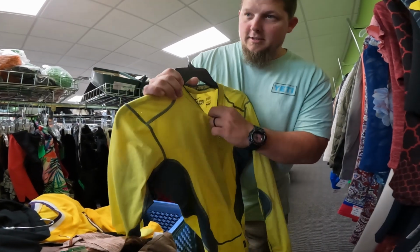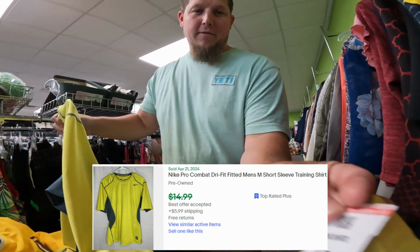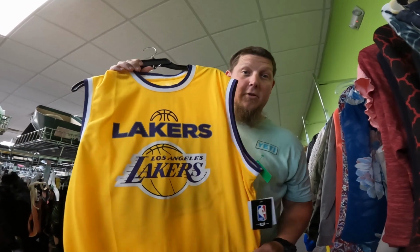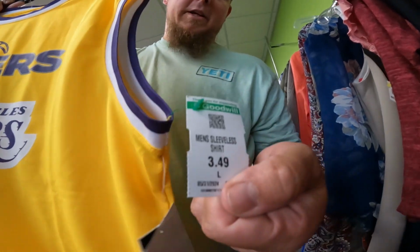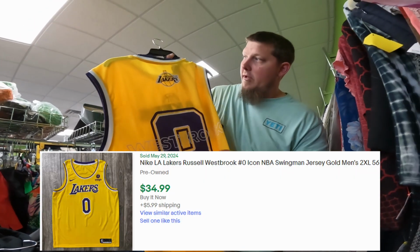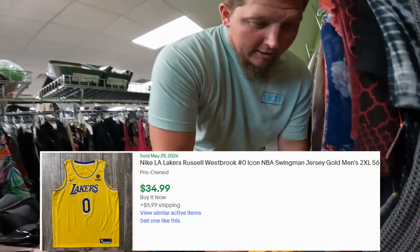Got this Nike Pro Combat dry fit. It's half price because it's red, and it's only $4.79. So we're only gonna pay a couple bucks for it, and I think it's gonna be worth it. We got this jersey that's new with tags. It's only $3.49 for the jersey. It's not really a person, but it's just the Lakers, and it has 0 and it says Westbrook on it, but it's new with tags, so we're gonna pick it up. It's gotta be worth something, right? I mean, it looks like comps are like 20, 25 on something like this.